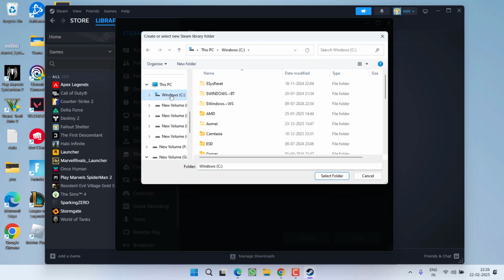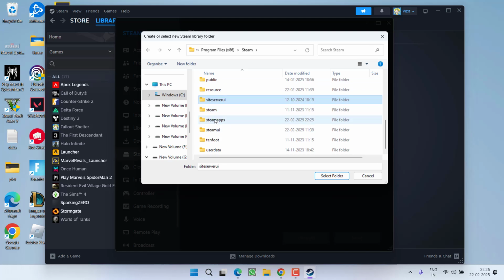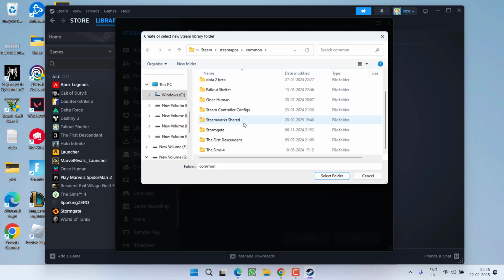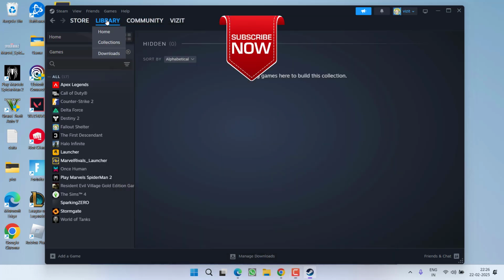Generally, it is available in C drive, Program Files x86, Steam, Steamapps, Common and all the games that you have installed will be available right over here. Select the game which is not showing and click on the option Select Folder and the game will start to show right in the game library.